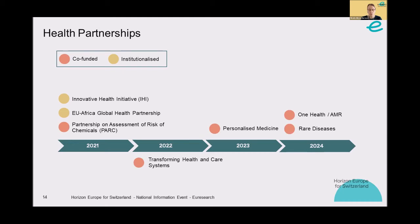The health cluster also has a work program and issuing calls for proposals. And a work program is a collection of topics for 2 years, and it is structured in destinations. Each destination has calls, and calls have topics. And I will now give an overview of the 6 destinations contained in the health work program.